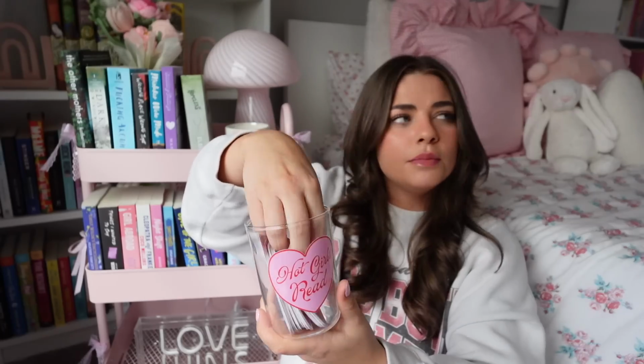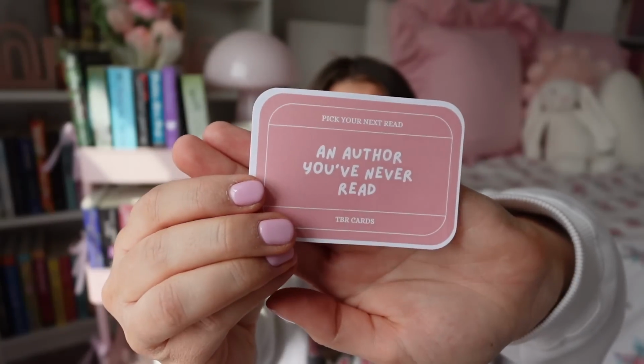So I'm excited to jump into this series. Again, I've heard a lot of great things, so I can't wait to read this. Book number 3 of April is an author you've never read. Honestly, there's quite a few authors I haven't read on my TBR right now. It's kind of going to be my pick.